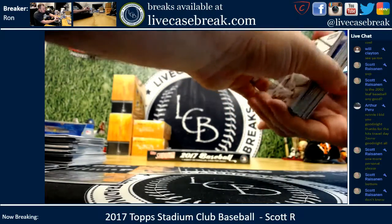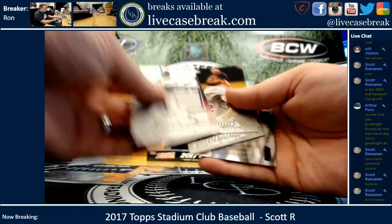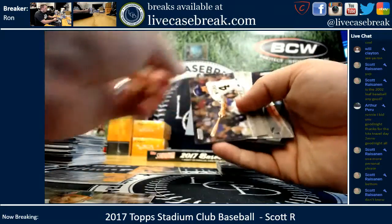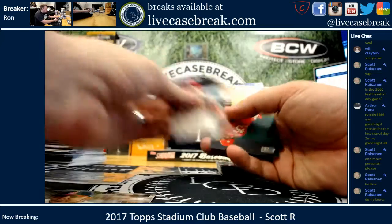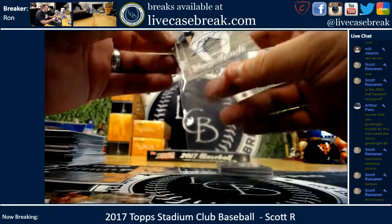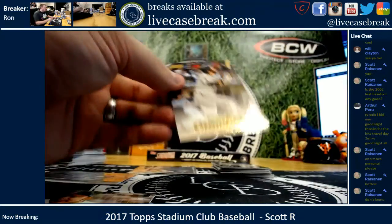Last stack, your other auto should be in here. Encarnacion Black. Dan Vogelbach. Hopefully those parallels all make up for the value on those. Crawford Gold.